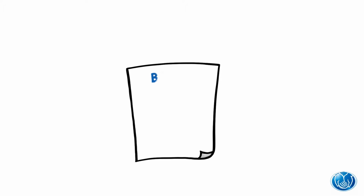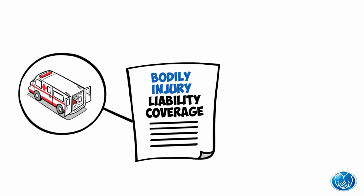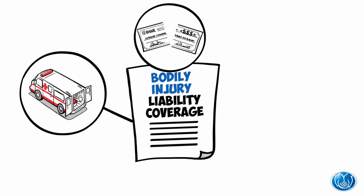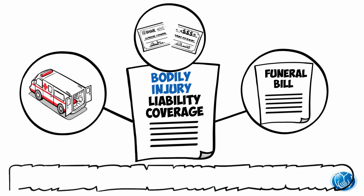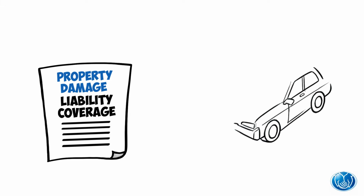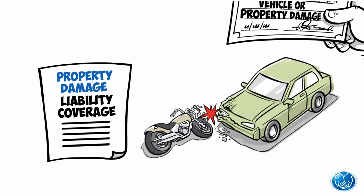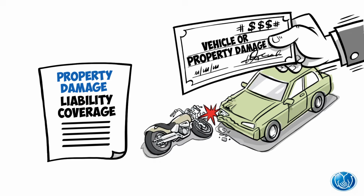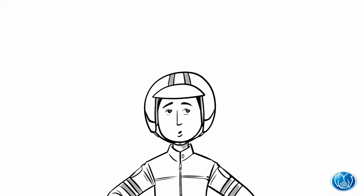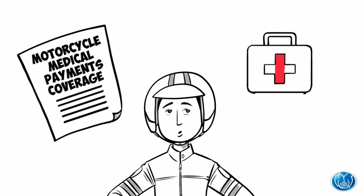Bodily injury liability coverage helps pay for bodily injury damages, such as medical costs, loss of income, and funeral expenses of other people that result from an accident you caused. Property damage liability coverage helps you pay for damages to another motorist's property or vehicle that result from an accident you caused.